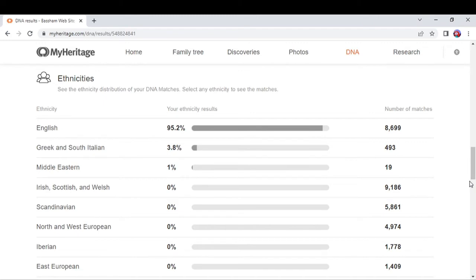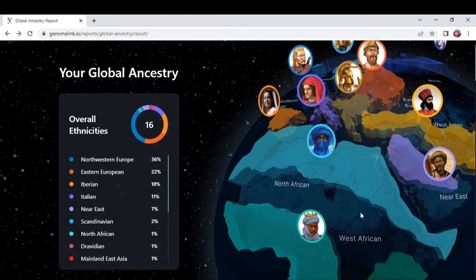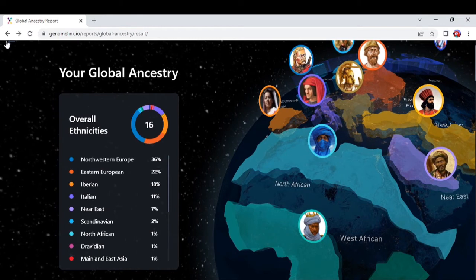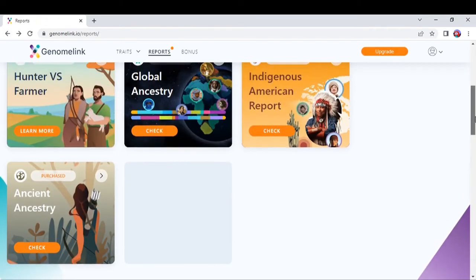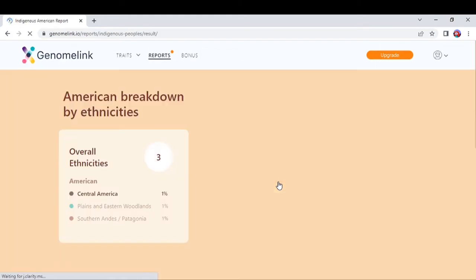It's even got my Greek and South Italian on it, and then my Middle Eastern as well. It's popped up on that. So it's just different pieces popping up. And before I go, let me go over here and do the Indigenous Report.